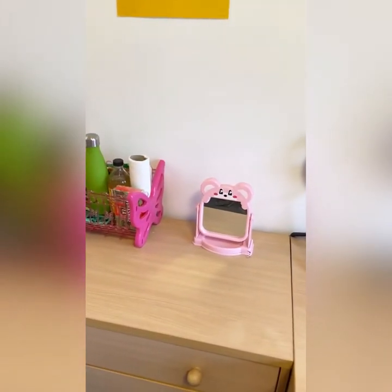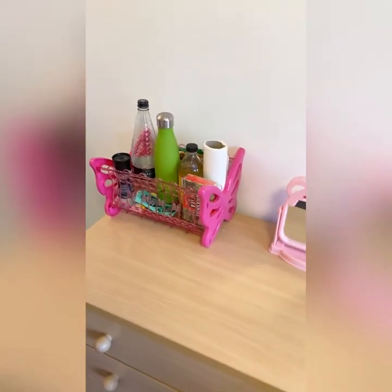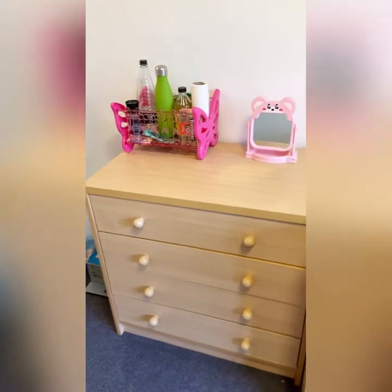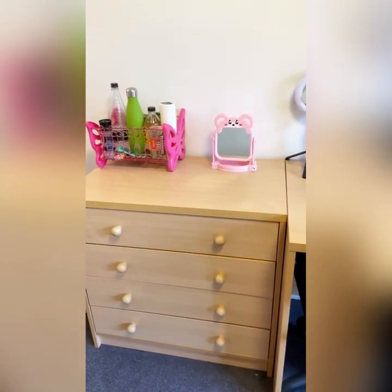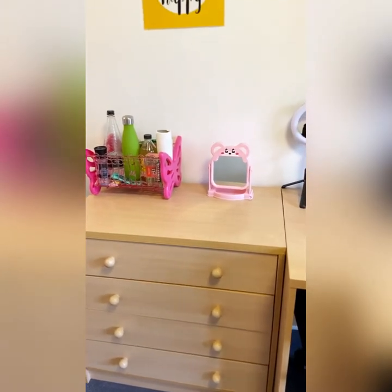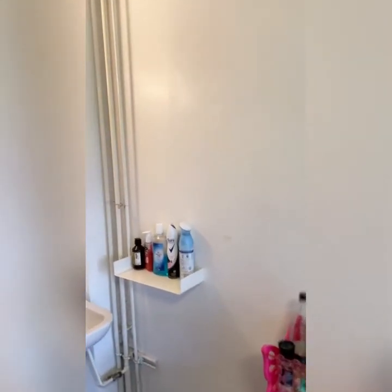Then the basket, I don't remember. I think my mom got it for me. Then I put my few things, like water bottles, salt. You can see those tiny things. And then you have a chest of drawers where you can put your stuff. I put my few things in there, like clothes and stuff like that. Yeah, a closer look at my art piece.